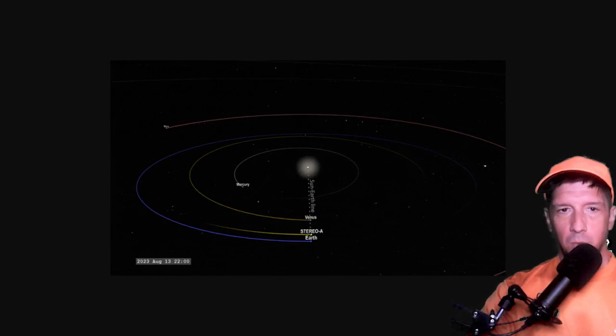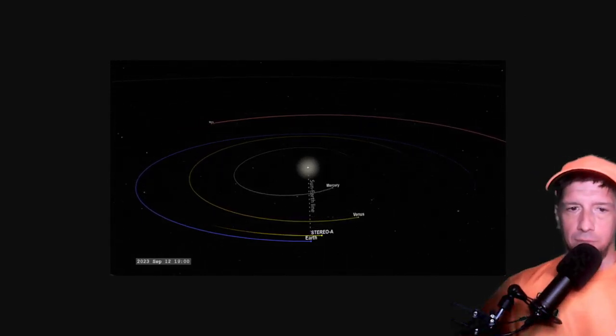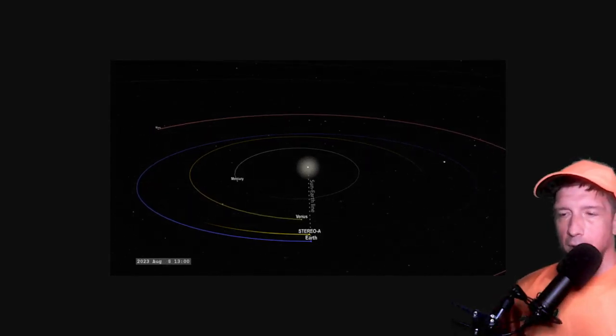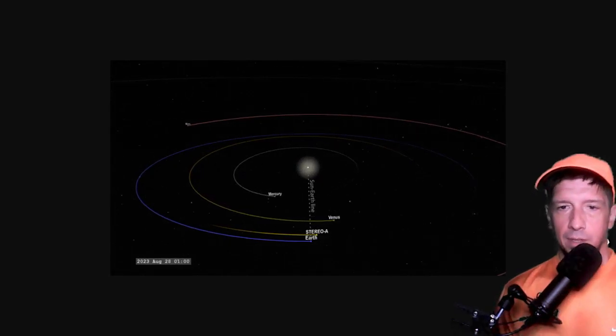So there's the way STEREO A operates. If you weren't aware of the location of the spacecraft, that is what it is doing.